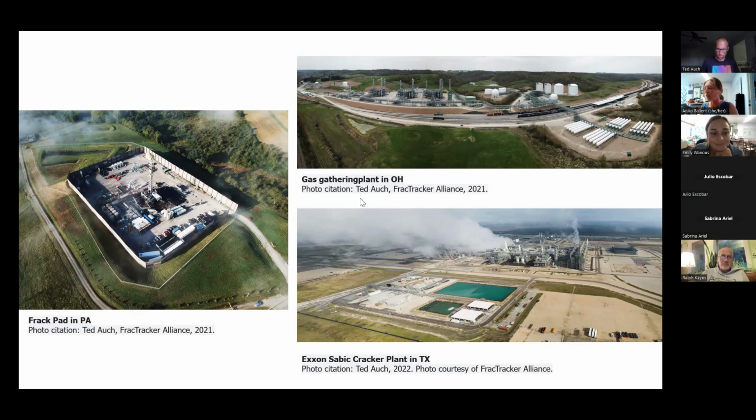But yeah, for anybody who's interested, you can go to the FracTracker website, and there are thousands of photos that you and others have taken of all of this infrastructure that's spread across the country, that shows what this massive industry looks like, and unveils it a little bit in terms of how it's impacting communities, whether it's a pipeline that's being built across your farm, or a refinery that is next to your community. So that goes straight to my next question. I'm gonna stop sharing here.